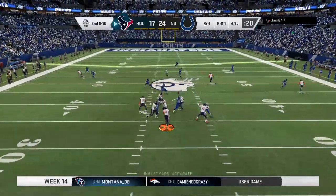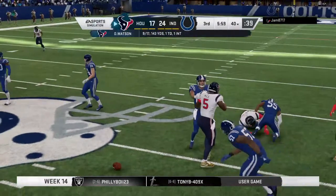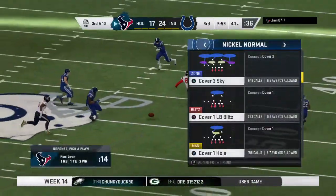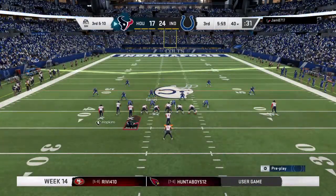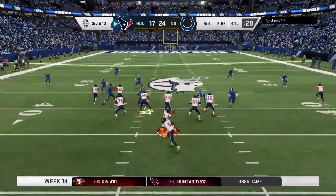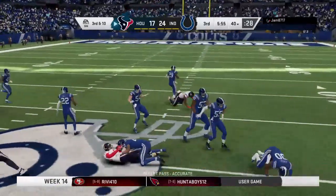Throwing again is Watson. And that's going to be incomplete. A lot of contact, no call, and it's 3rd down. And now offensively it's 3rd and 10, and I'm just thinking to myself, actors always say, what's my motivation before a big scene? Right now the play caller's thinking, what have I done before that's worked well that I can go to right now? Yeah, because they were pretty successful in the first half scoring points.